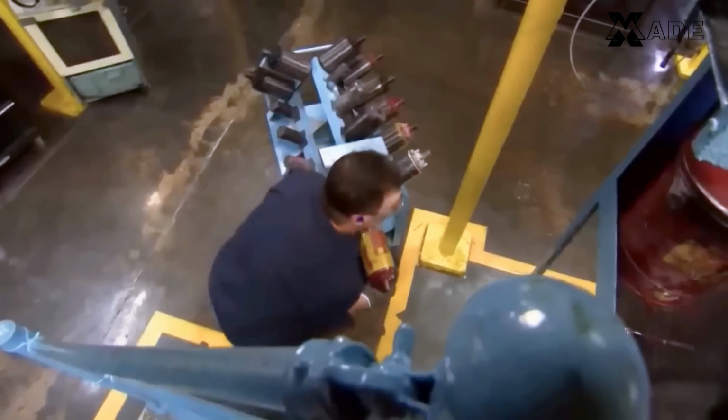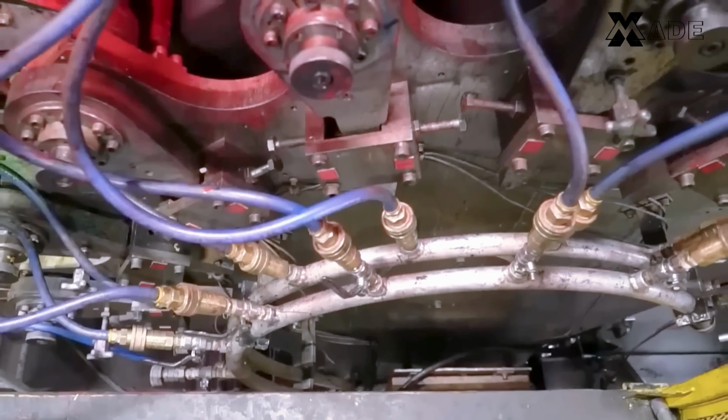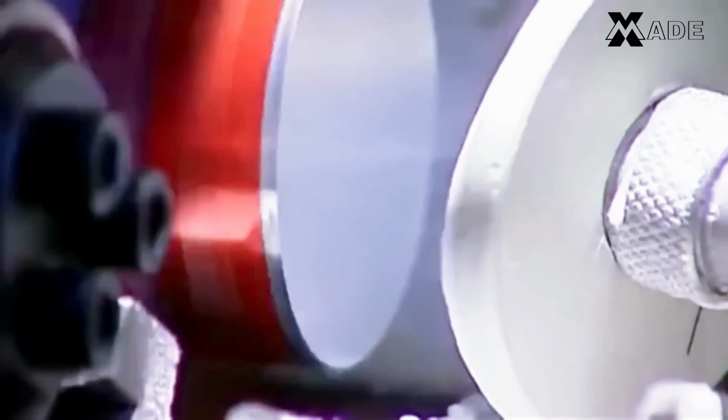Following decoration, a protective varnish is sprayed onto the inside of each can. This varnish prevents the beverage from coming into direct contact with the aluminum, eliminating any risk of metallic taste and protecting the can from corrosion.